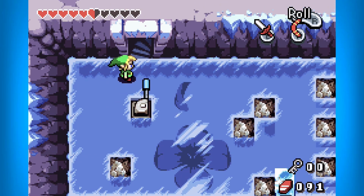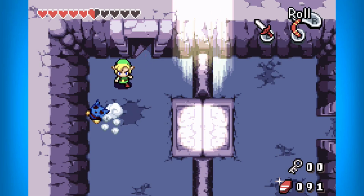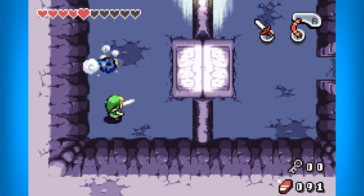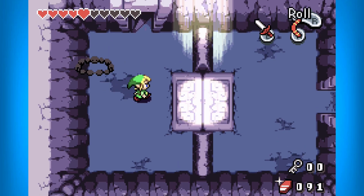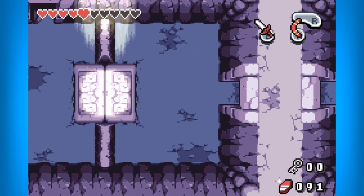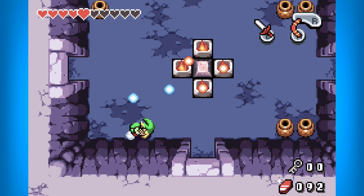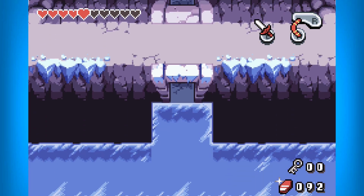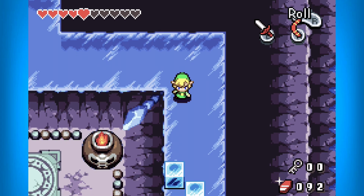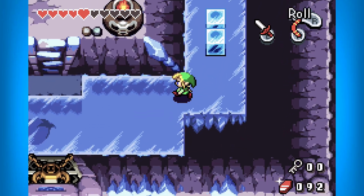Yeah, I think ice can be fun. I think it definitely is better suited for a more linear experience, if that makes sense. Because sometimes when you're backtracking, that can really add to the frustration of backtracking. I had that in the Ice Palace a little bit in A Link to the Past, where I'm like, oh god, I gotta slip through this room again. Okay, I can see that.